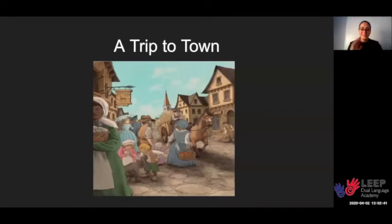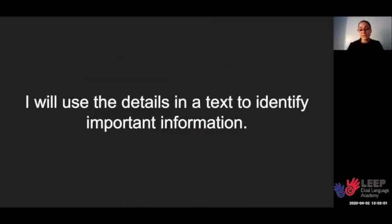Hi, kindergarten. Today we will read about types of tradespeople in colonial times. And as we read, we are going to use the details that we learn to identify the important information in the text. Now, repeat after me.